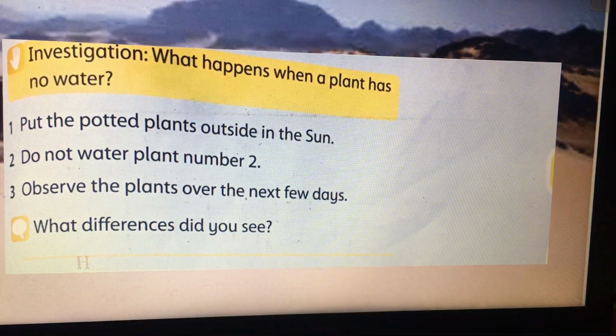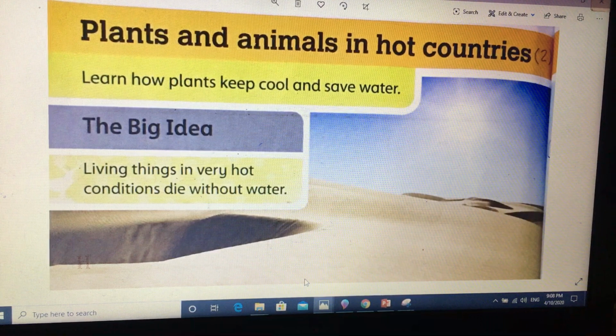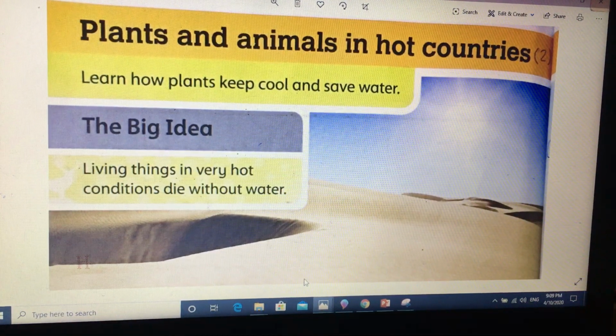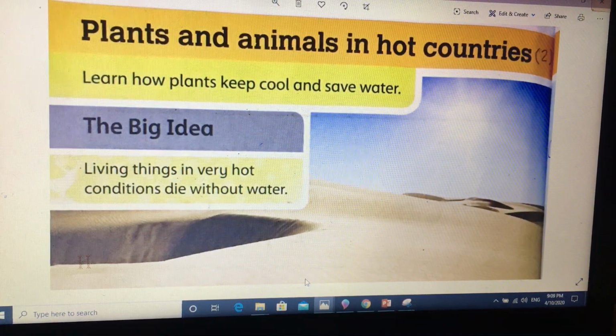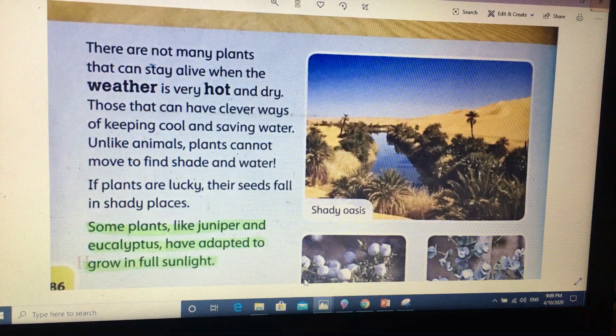Okay, now open your book, as we said, page 86. Let's highlight or write. What do we need to write here? Plants and animals in hot countries, number 2. So please write number 2 beside the title. Okay. Then, as we said here, there are not many plants that stay alive when the weather is very hot and dry. Those that can have clever ways of keeping cool and saving water. As we said, palm trees and also cacti have clever ways of keeping cool and saving water.